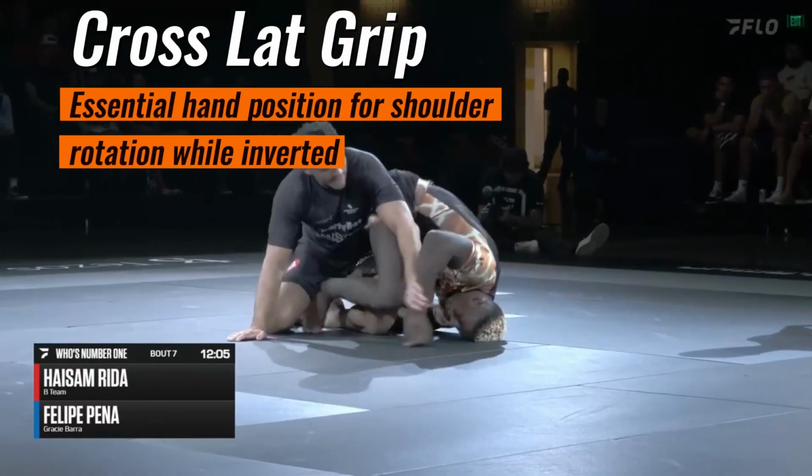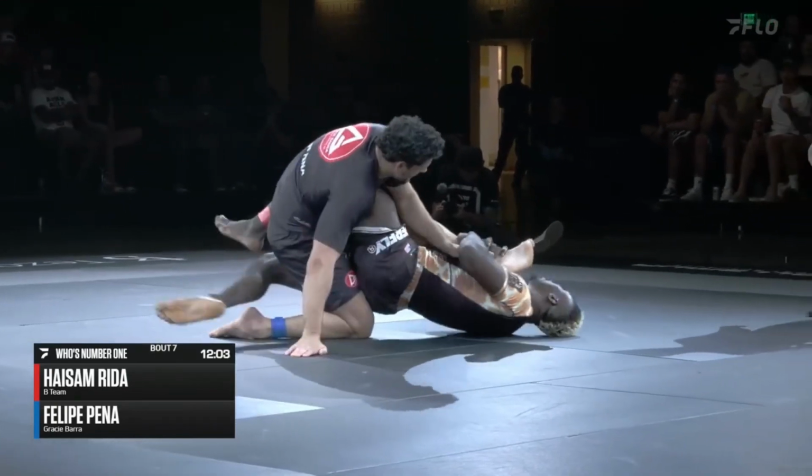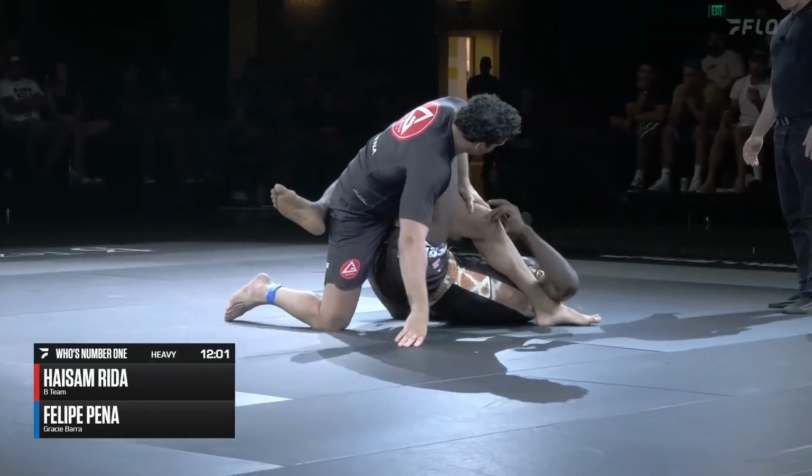You see the cross lag grip there. The cross lag grip is what's allowing him to enter. It's actually a fairly good attempt.